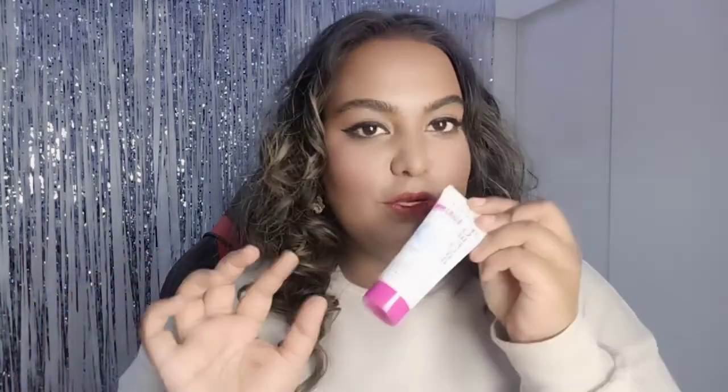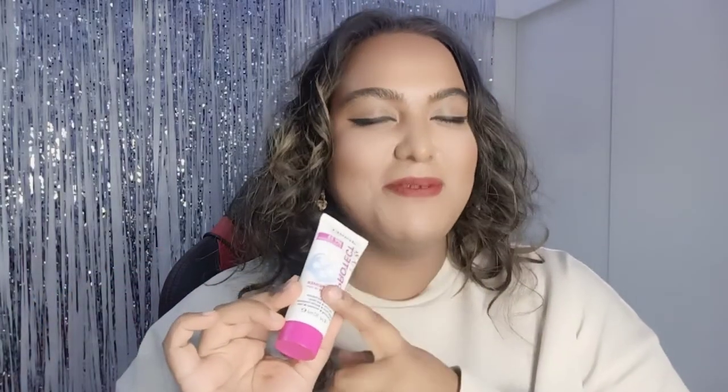Moving on, you definitely would need a good primer. The primer that I would recommend, which is absolutely affordable and has a good long-lasting effect, is the Rimmel Fix and Protect Primer. I really like that primer.